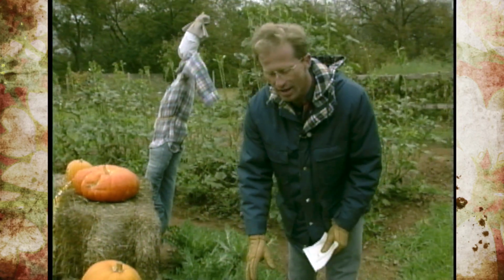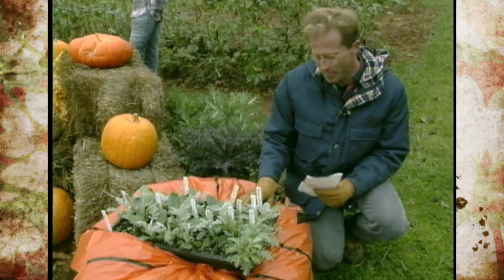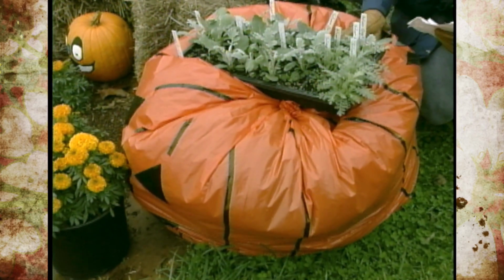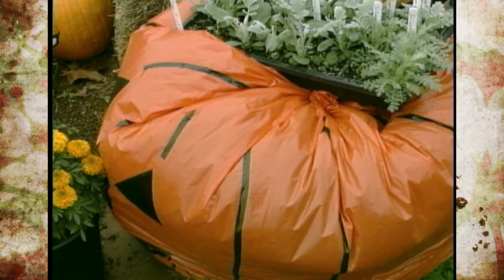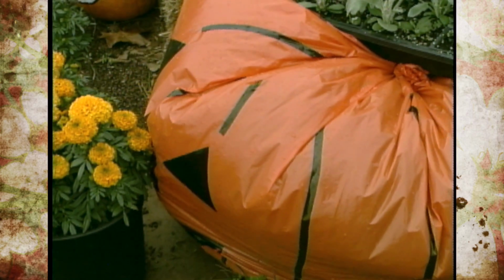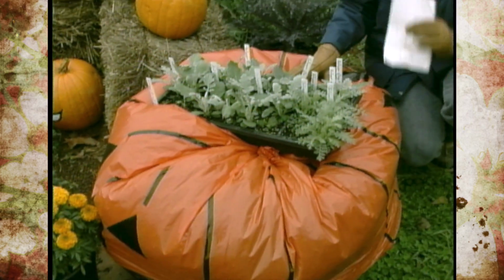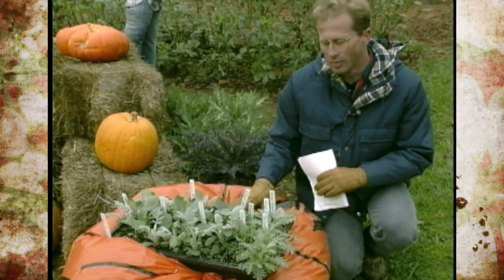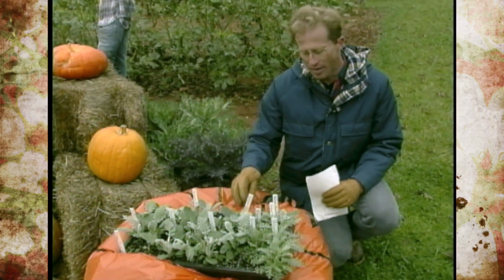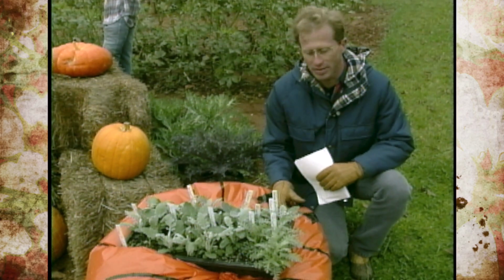I just wanted to say that if you used some of these orange pumpkin bags or trash bags and you fill them up with mulch or leaves or grass clippings or whatever, make sure that you don't take those to the landfill. We are seeing a lot of these being used in many of the different towns and cities. And again, don't send them off. Recycle them, mulch them, compost them, keep them until the spring and use them. But they make a great mulch for the different fall flowers that you can plant this time of year.